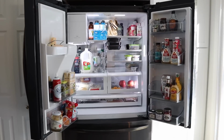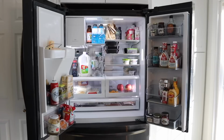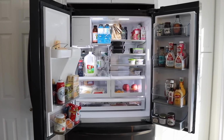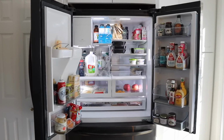I think that this looks so much better, and if you guys came here expecting bins and labels and all that, then you came to the wrong place, at least when it comes to fridge organization. This might be an unpopular opinion, but I personally feel like it's not practical to organize that way, and I've tried it in the past and I just didn't like it. So this is what we're left with. This works for us, and I just find it so much easier for me to maintain.